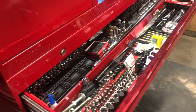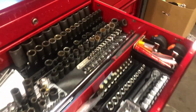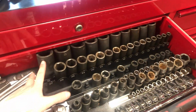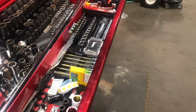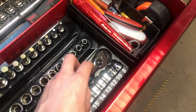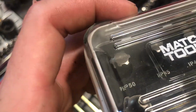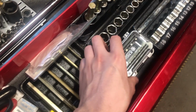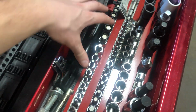We got the top drawers, so this doesn't have everything, but I do have impact sockets up to 36 millimeters, very large breaker bar, decently sized pry bar, some shallow sockets, super shallow, and shallow ratchet. Do have some specialty as well, air brake stuff, air brake sockets, magnetic.